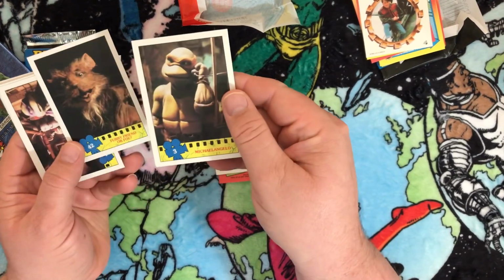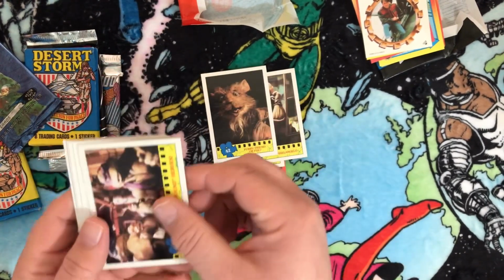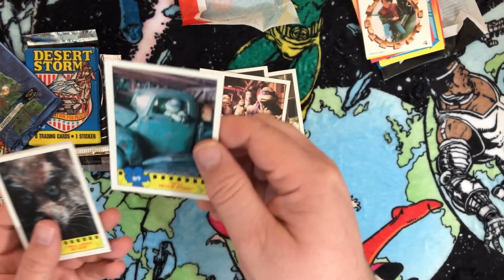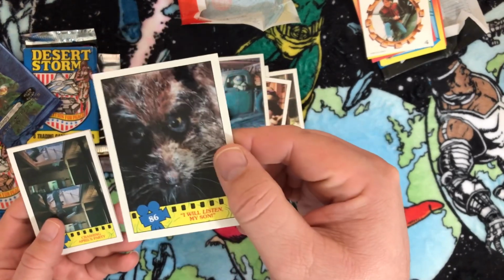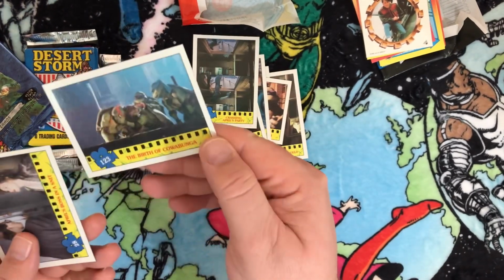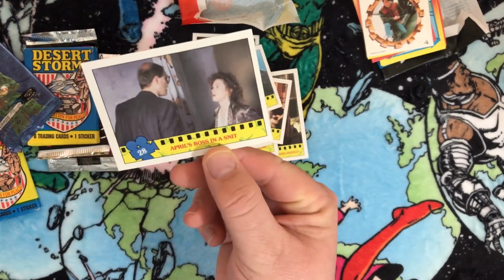I know I have some of these. I know I never put together a full set or anything. Oh, there's a good card with Splinter on it. This is Underground Heroes. That's a decent group shot of all the turtles there. Got them on the farm. Another Splinter card. It says Crashing April's Party. The Birth of Cowabunga. That's from the end of the movie there. And April's Boss in a Snit.